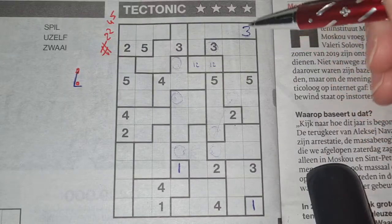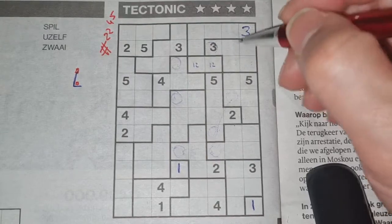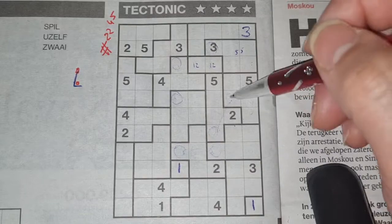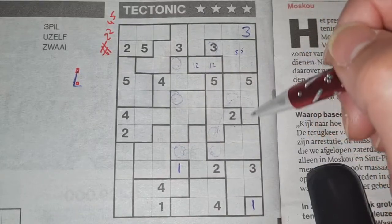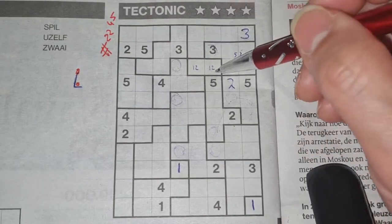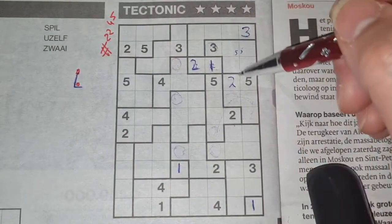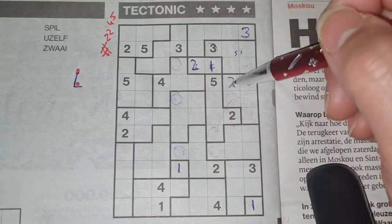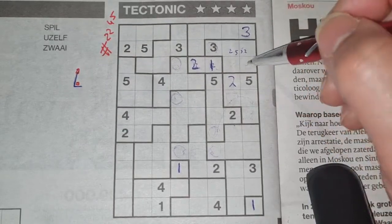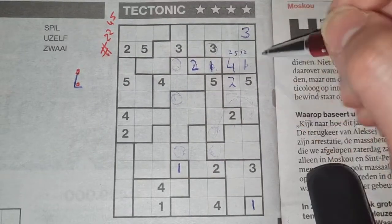Alright. These two boxes cannot be a 5. So the 5 could be here or could be there. These 3 boxes surround the 2. Cannot be a 2. So 1 box left for the 2 should be there. Now we have a 2 there, so this cannot be 2 anymore. This should be the 2, and this should be a 1. These 2 boxes cannot be a 2, so the 2 goes together with the 5 as a pair. So the other pair should be the 1 and the 4. You see here 1, no 1 there, 1 should be here, and the 4 goes there.